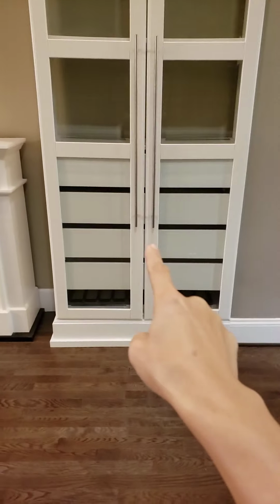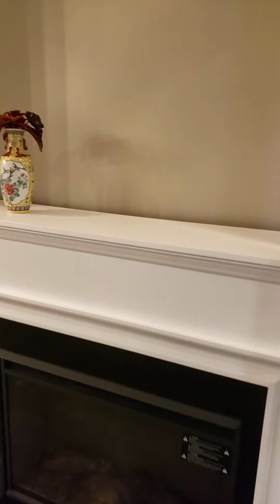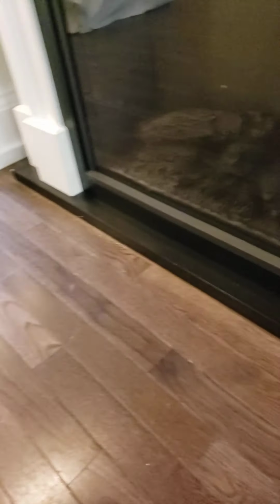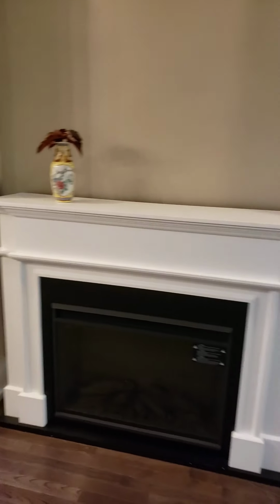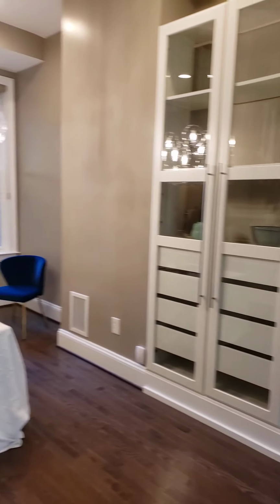So they have some built-ins here. Well, there's sort of pseudo built-ins. They can actually come out. These are IKEA. They're shallow. They offer some decent storage. And I believe this looks like it is electric. It looks like they put in this. So this was put here to mimic like a fireplace. It can all come out if you'd like.